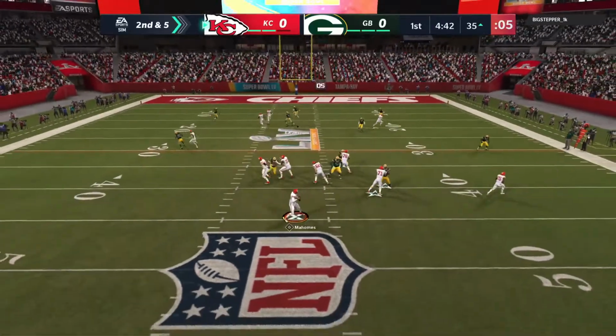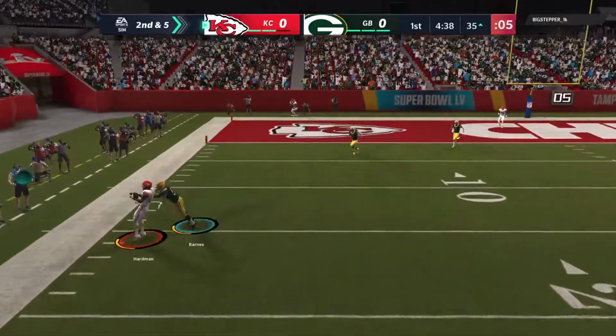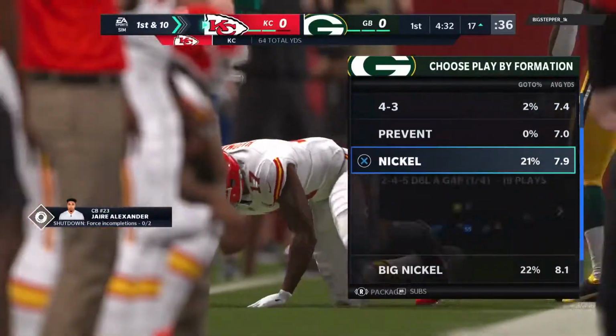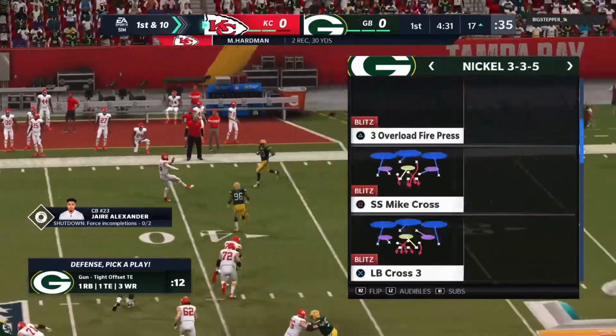To throw again on 2nd down. Mahomes being chased out left. This pass going to be caught by Hardman. And inside the 20 before he's brought down. His 2nd catch of the Super Bowl, and it's good enough for a 1st down. 17-yard line.